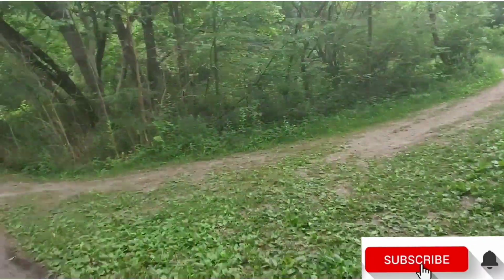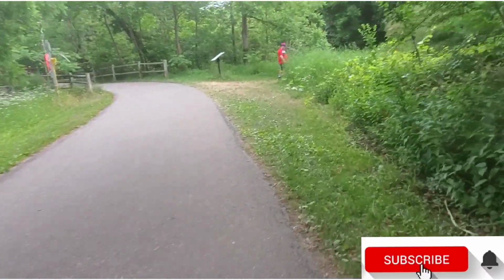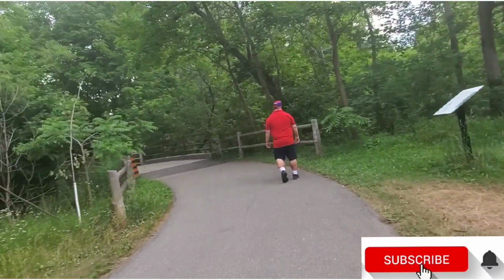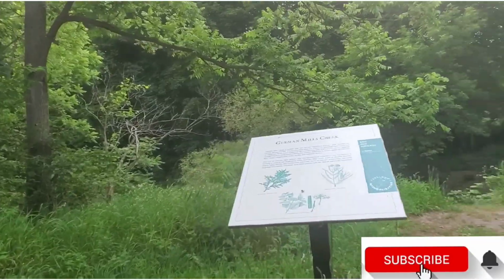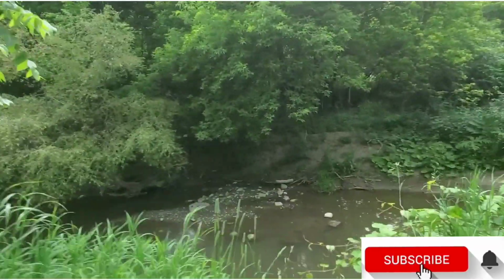And there's another hidden trail on this way. Look, it's a narrow road. There's a bridge here. I hear the water, but I can't see it. There's a London Bridge here. Oh, there's information about German Mills Creek. Let's see what's in this one. And there's a creek. There it is.